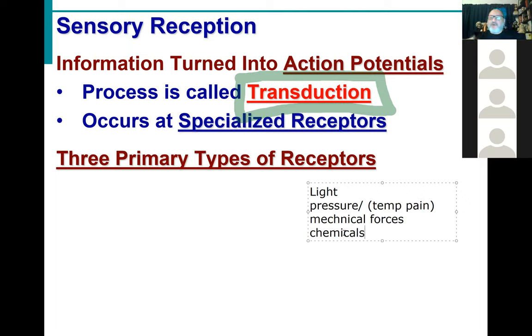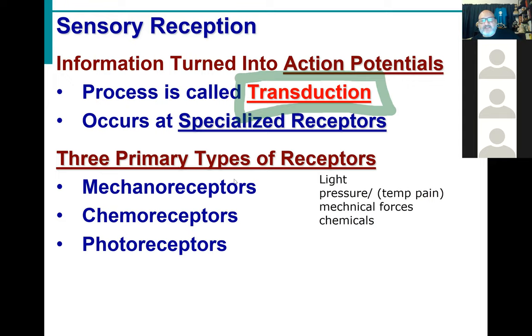So light, pressure or mechanical forces, and chemicals are the three types of information that we take in from the world around us. So not surprisingly, we have three types of receptors. Mechanoreceptors, which measure that force, measure that pressure. Our chemoreceptors, which are again those lock and key where the chemical reaches in there and stimulates a response. And photoreceptors that respond to light.